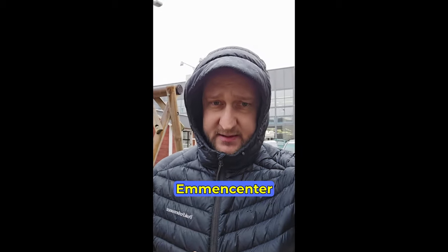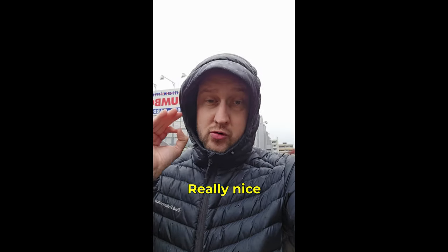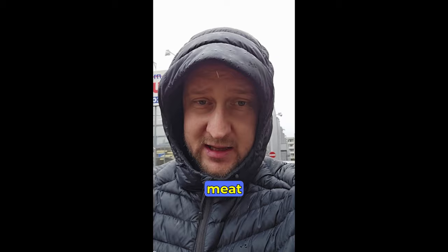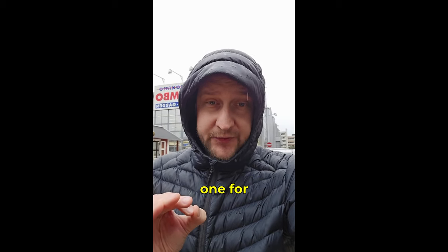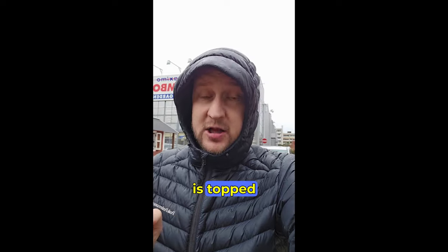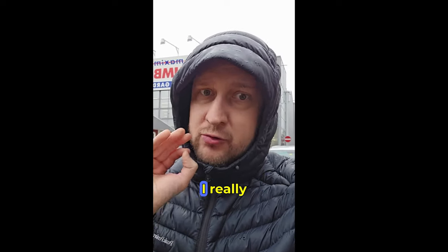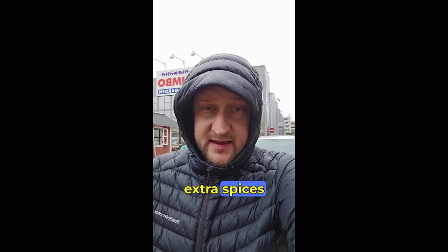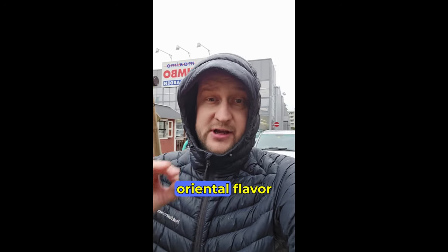Baba's in Emmen Center. What an excellent kebab. Really nice people. They definitely put in the effort. Fresh chicken meat, fresh veggies. A new one for me is cucumber in the kebab, but fits in perfectly. The kebab is topped up with fresh lime juice. I really love that. Fresh herbs. And in the end, they put in some extra spices that gives the whole kebab an oriental flavor.